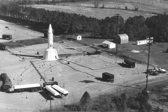Deployment sites. United States. Redstone Arsenal, Huntsville, Alabama, 34 degrees 37 minutes 58.11 seconds north, 86 degrees 39 minutes 56.40 seconds west. White Sands Missile Range, New Mexico, 32 degrees 52 minutes 47.45 seconds north, 106 degrees 20 minutes 43.64 seconds west.